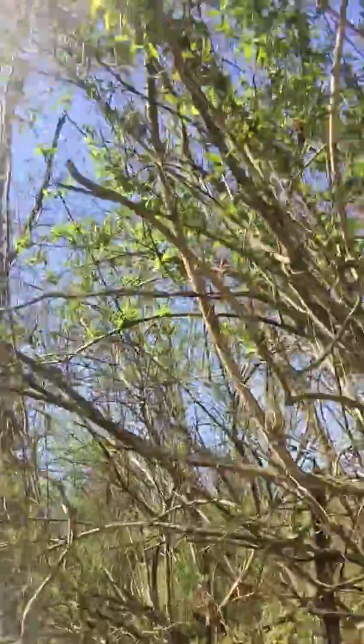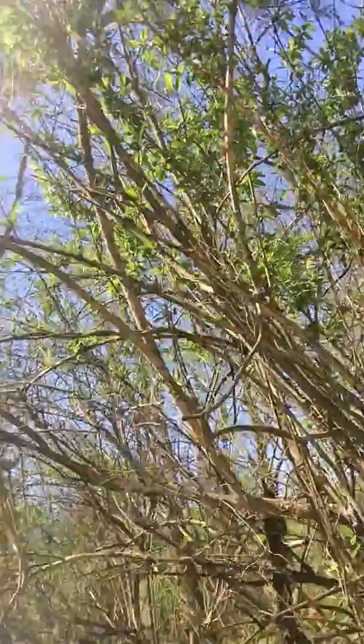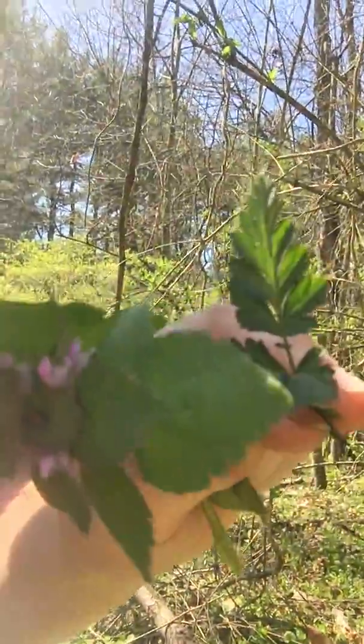And I found another one too. These are another one of my favorites. It's a type of wild carrot, and that one's a fun one too. You have the little blue flowers. Yep, those are a common one you'll see if you want to do some flowers.